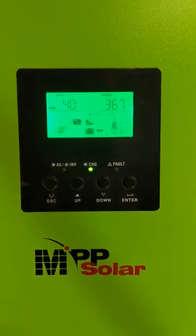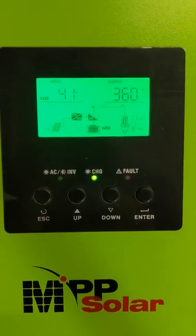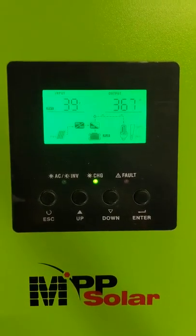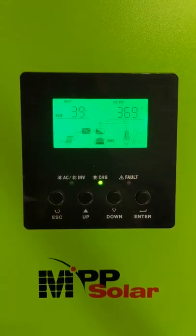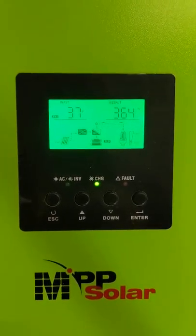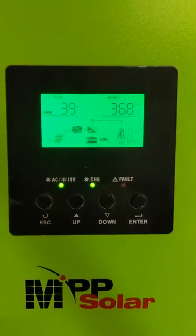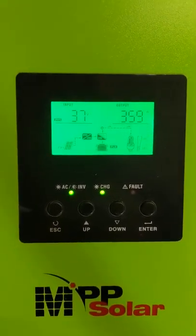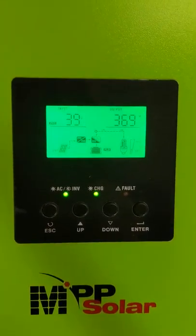Haven't really done much to it per se, but you can see right now we're putting out about 368 watts. We're real close to what they call solar noon. Solar noon's about 12:32 and I'm about 12:25. What that means is when the sun's at its peak, at its highest, that's the brightest part of the day. So solar noon. So there you go.